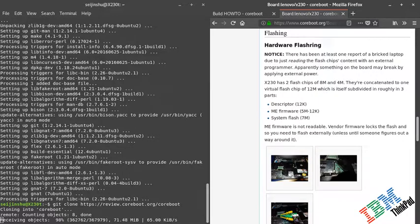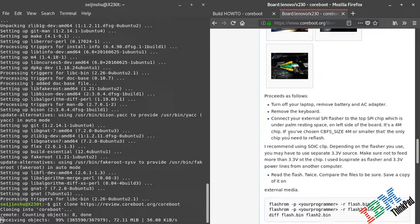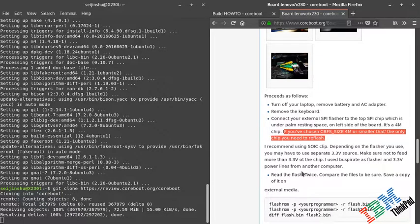Any firmware is not readable, vendor firmware locks flash, and yeah, we get it. This is the hardware side of stuff, so we're not worrying about that right now. However, this is one important part you'll want to know. If you've chosen a CBFS size of 4 megs or smaller, the 4 meg chip is going to be the only one you'll need to flash. However, I'm going to be straight up honest here. A CBFS size of 4 megs is going to be small. Very small.